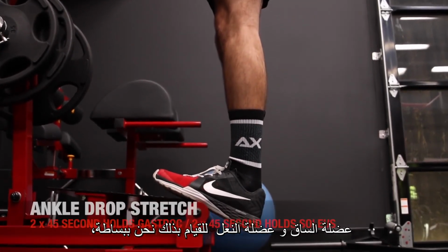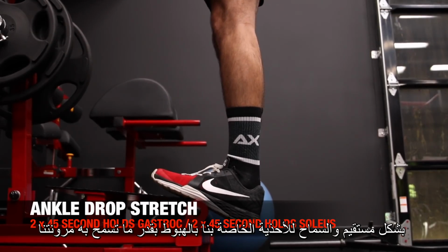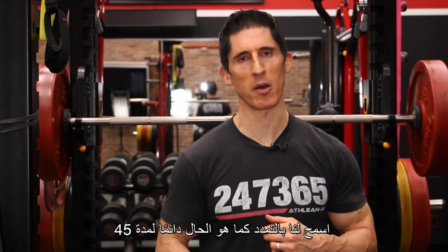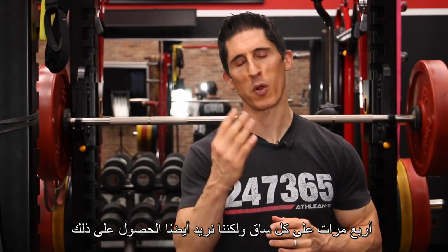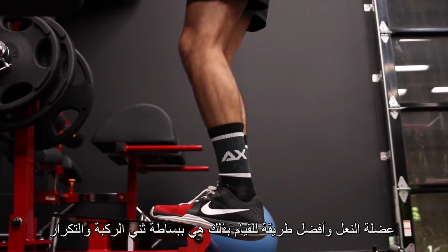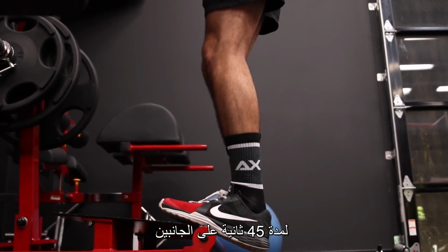So to do that, we simply stand in this position with our knees locked out straight and just allow our heels to drop down as far as our flexibility will allow us. You hold the stretches, as always, for 45 seconds, 4 times on each leg. But we also want to get that soleus, and the best way to do this is simply to bend the knee and repeat for 45 seconds on both sides.